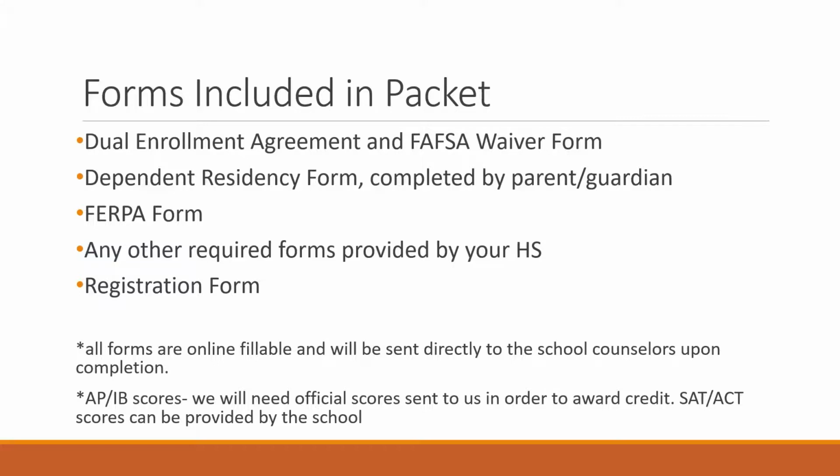So once the student is registered in classes, they are considered an official college student. And what that means is, unfortunately, you would be unable to call and ask about their grades or attendance or anything on their behalf unless you have this FERPA form on file. So while it is an optional form, I always highly recommend that parents complete the FERPA form just in case something happens and the parent needs to contact me or the professors directly in order to assist their child in being successful in the dual enrollment program.